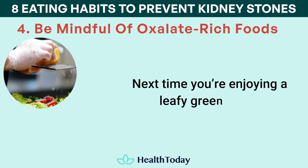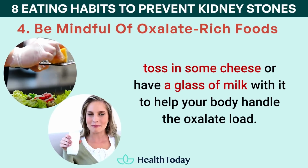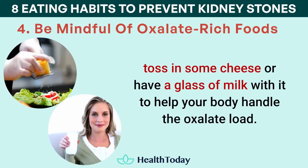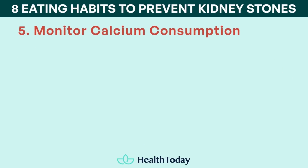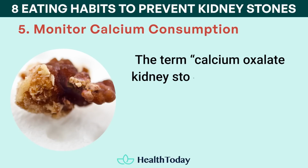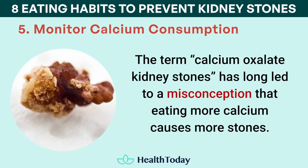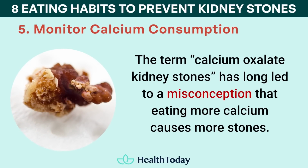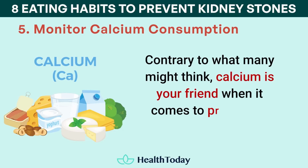Next time you're enjoying a leafy green salad, toss in some cheese or have a glass of milk with it to help your body handle the oxalate load. 5. Monitor calcium consumption. The term calcium oxalate kidney stones has long led to a misconception that eating more calcium causes more stones. Contrary to what many might think, calcium is your friend when it comes to preventing oxalate stones.